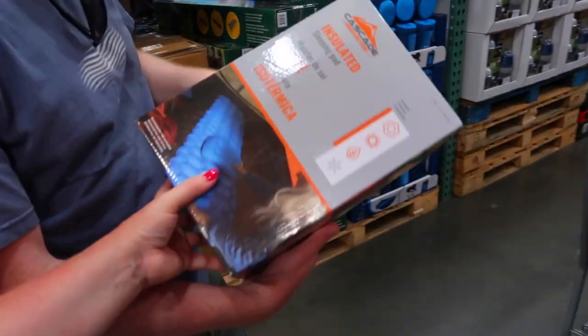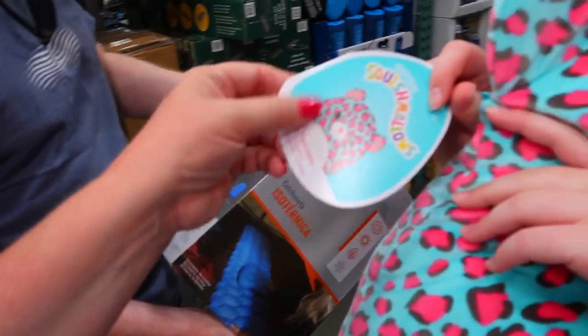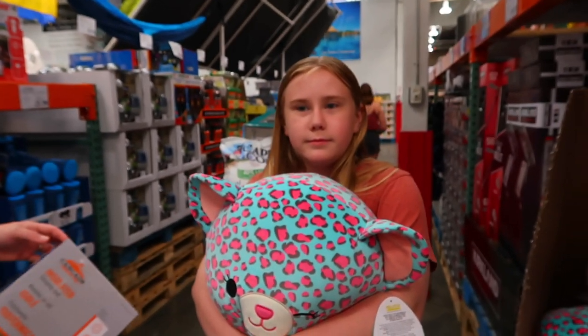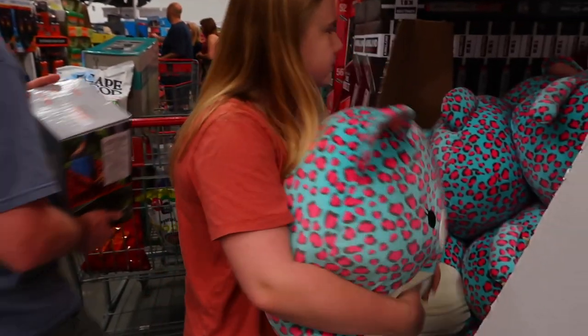Okay, we found Chelsea's sleeping mat for camp, and she found her Chelsea Squishmallow. You have money, you have to pay me back, but I don't really think you need to spend more money on this. I know, I don't. You donate it. She tried to put it in the cart.